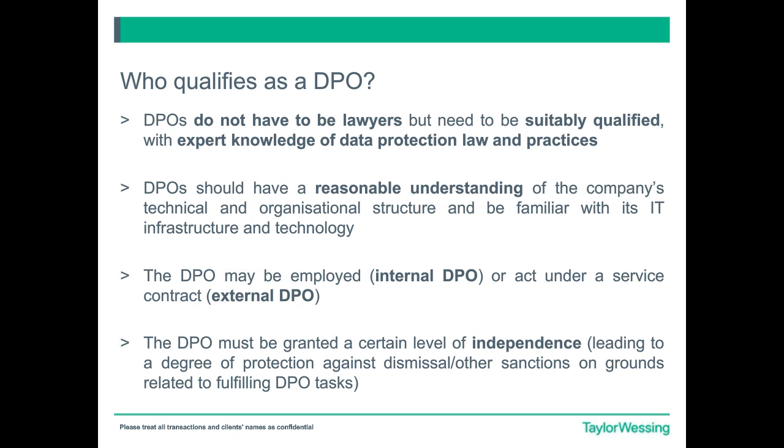So who actually qualifies to be a data protection officer? A DPO does not necessarily have to be a lawyer, but he should have certain expert knowledge with respect to data protection laws and practices, and should have a good understanding of what kind of processing activities are within the law and what kind of processing activities are overdone, so to say.